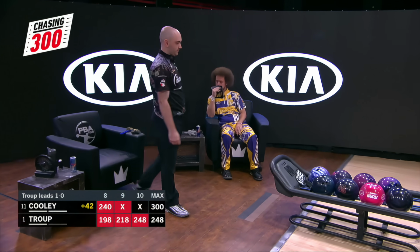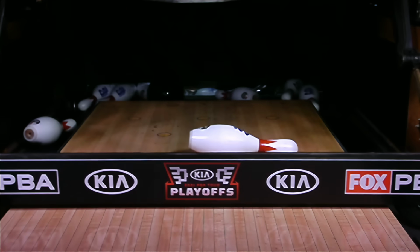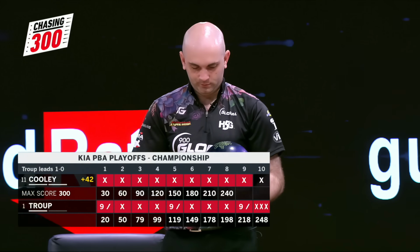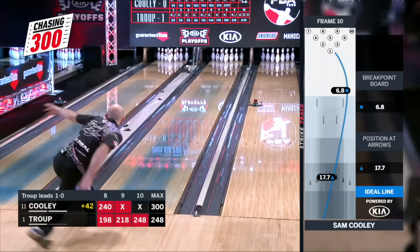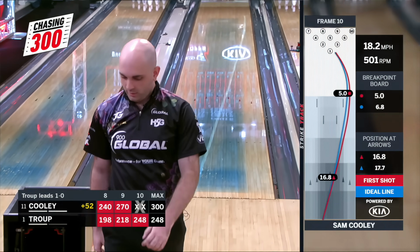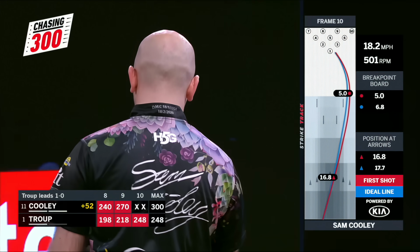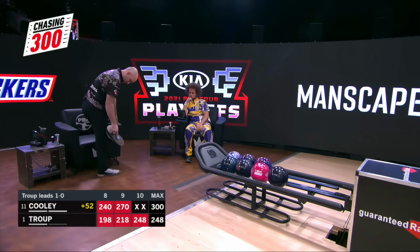Just a little bit right at target down the lane and just enough traction to get back and tickle the 1-3. Oh, that's perfect, Sam. That's perfect. Thank you. That was a beautiful reaction. Oh, boy. Got it! One more to go! Oh, that was dirty. The 10-pin gets just side swiped, and another pin comes across just for insurance.